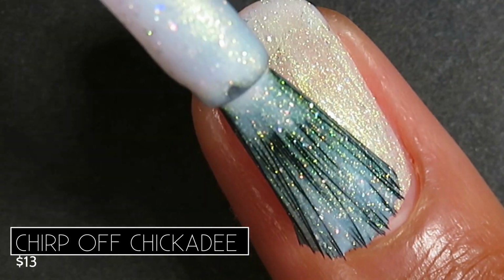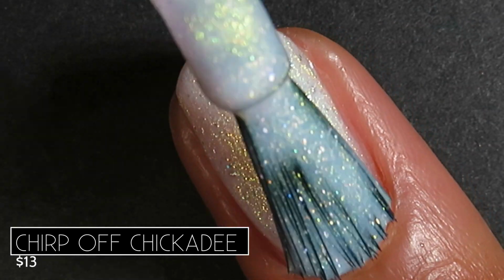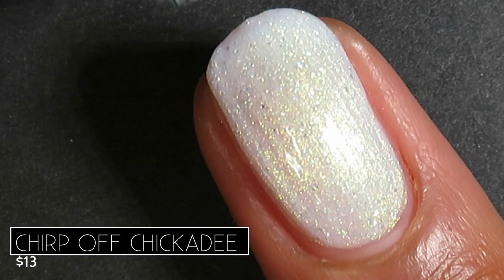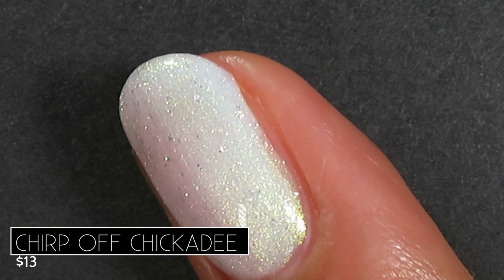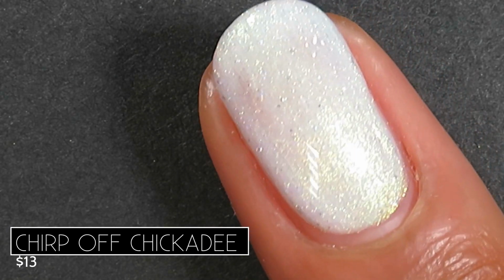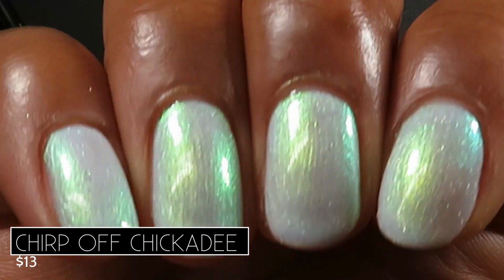On application, this one is quite opaque on that first coat for a white. I only needed to build it up to 2 coats to get opacity I was happy with. In bright lighting, I could still see just a little bit of that nail line, but in regular everyday lighting, I couldn't see it. Here's what it looks like under my studio lighting.